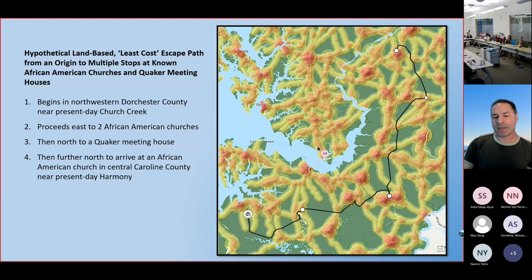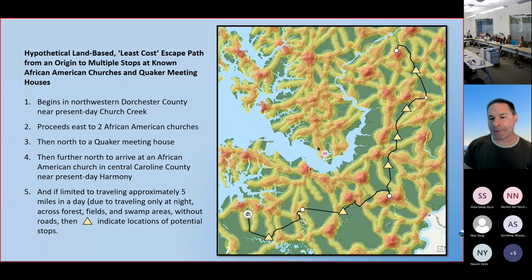And then I did a least cost path analysis just as an example of how someone might escape from one place to a place going north, stopping at particular locations that might have offered protection. Places like Quaker meeting houses or free African American churches and so on.